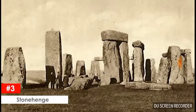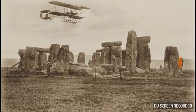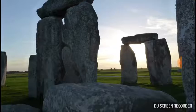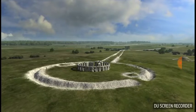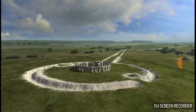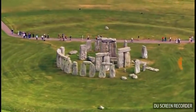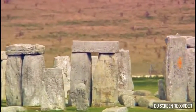Stonehenge. For centuries, historians and archaeologists have puzzled over Stonehenge, which took Neolithic builders around 1,500 years to build. Located in southern England, it is comprised of roughly 100 massive upright stones placed in a circular layout. Archaeologists believe that the prehistoric ruin was built in several stages, with the earliest construction 5,000 or more years ago.